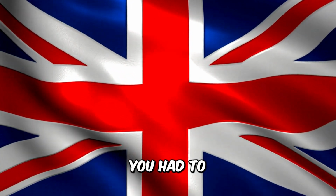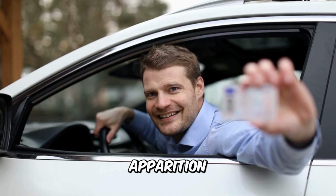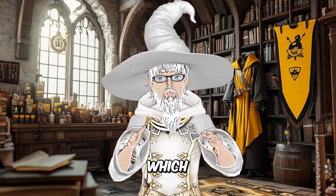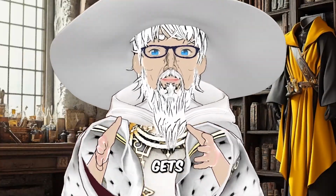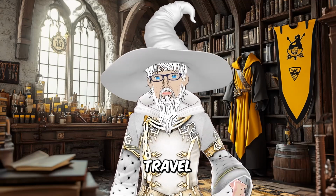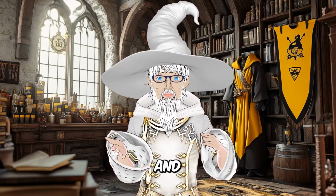In Great Britain, you had to be at least 17 years old in order to take the test to obtain an apparition license. This is because if you don't successfully apparate, you could get splinched, which means part of your body gets left behind when you apparate. Side-along apparition is when 2 or more people travel at once. This is usually done by adults with underage witches and wizards.